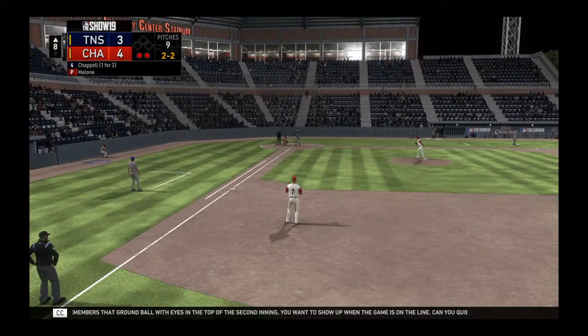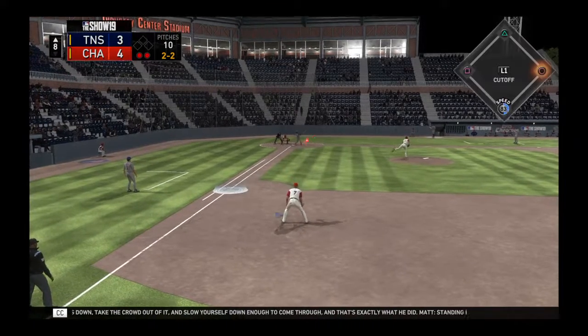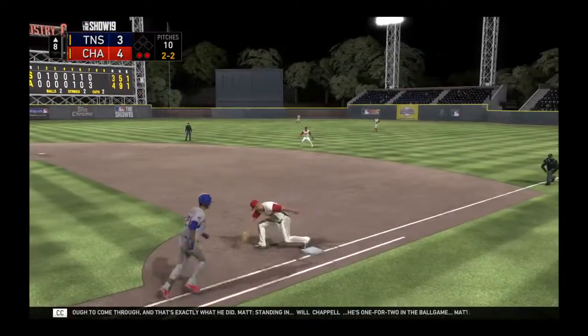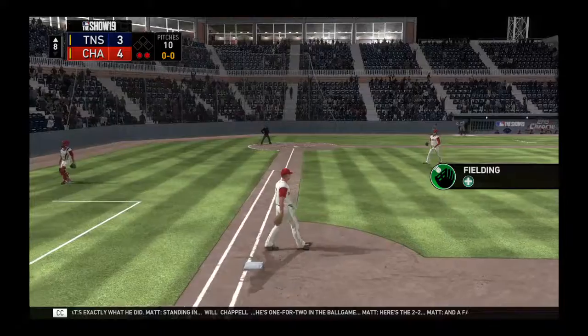Standing in, Will Chappelle. He's 1 for 2 in the ball game. Here's the 2-2. Fastball swung on and hit to second. Meade on the grass. Throw in time, and the side is retired. So they go down without a whimper here.